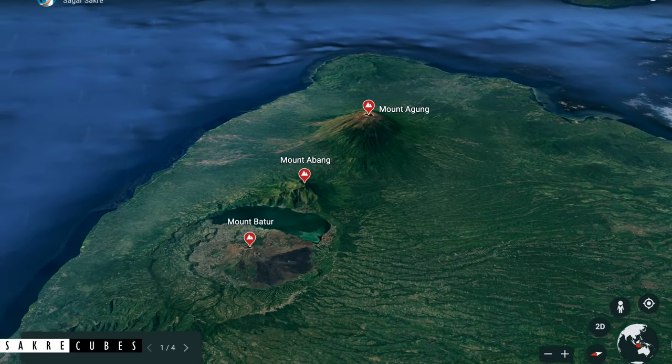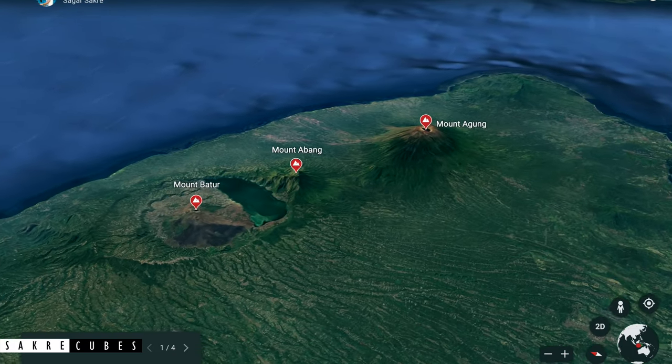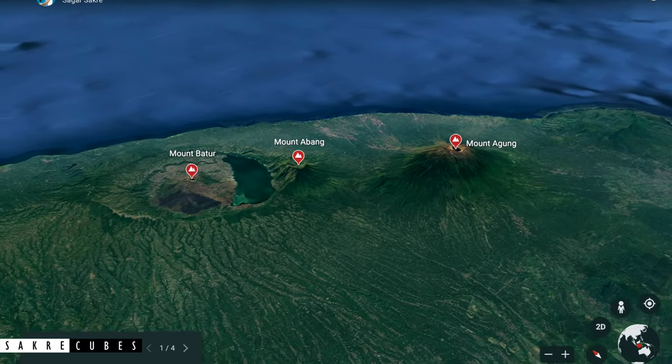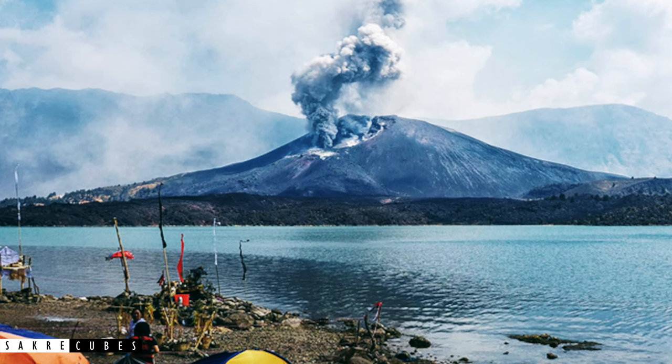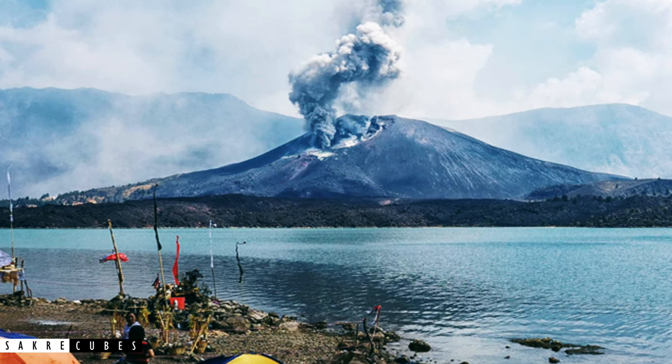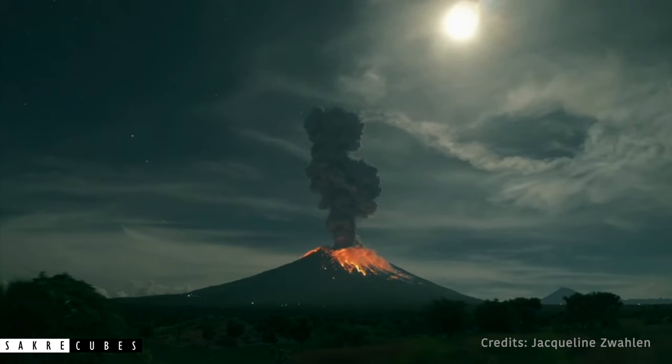There are three important mountains in Bali which are next to each other: Mount Batur, Mount Abang and Mount Agung. Of these three, Mount Batur and Mount Agung are active volcanic mountains. The most recent eruption on Mount Batur was seen in the year 2000, and on Mount Agung it was seen just a couple of years back in 2019.